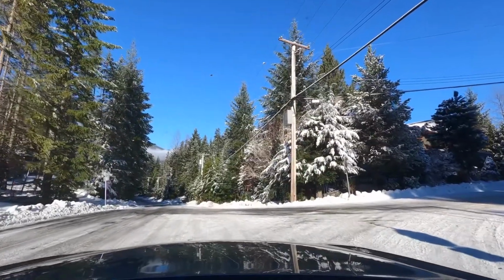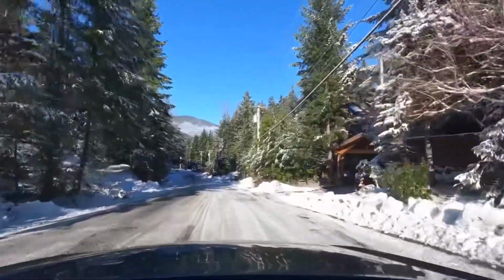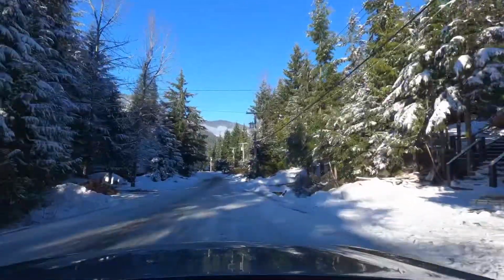My website, whistlerskiinskiout.com, is loaded with information, maps, and videos on Snowridge Circle and other comparable developments.